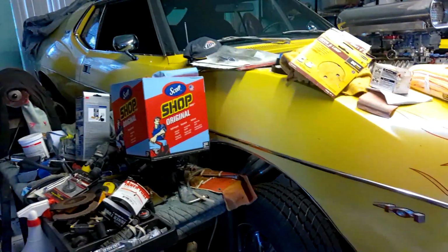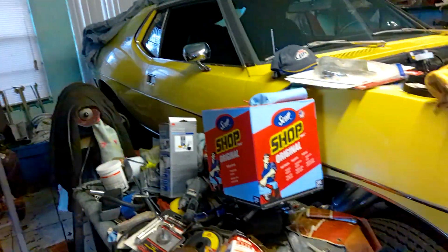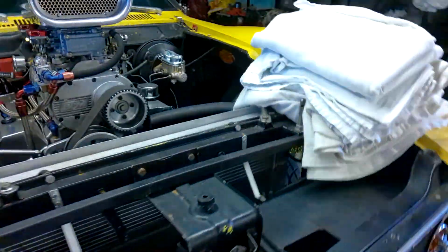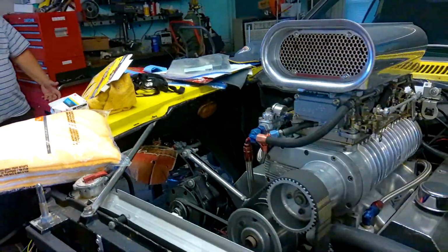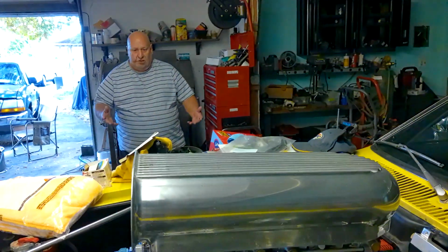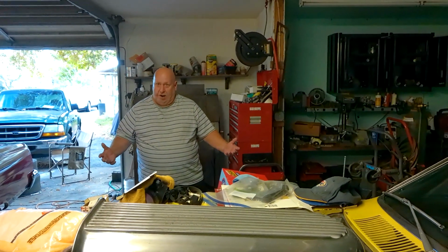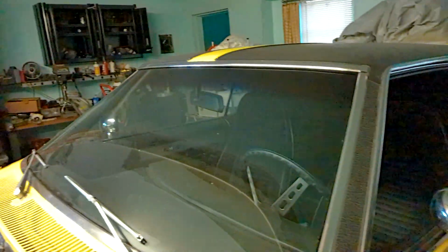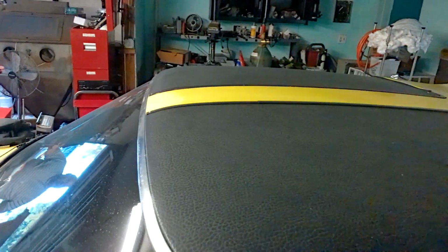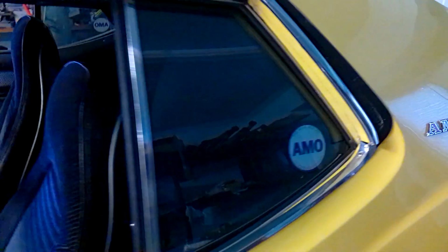AMX is an experimental name that American Motors used. It's made from a Javelin body style, but the AMX used a lot of experimental things on it to make it fast because they wanted to get into the racing business. This year, which is a 72, they were thinking we need to make a bigger car, and AAC Racing was coming out. Mark Donahue wanted something that they could do AAC Racing with. So that's the original reason why the 72 was built by American Motors.